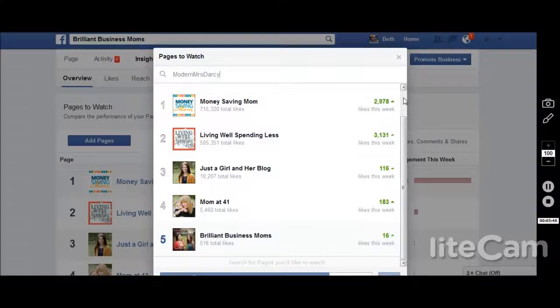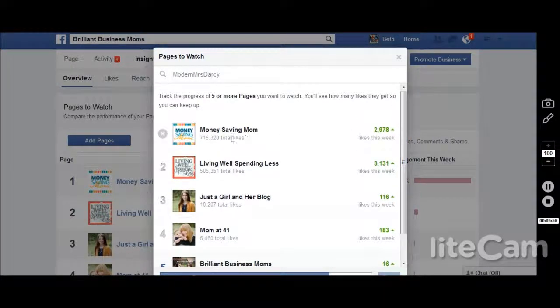But what I will show you is, if you are able to add the pages, what you can do with them after you've added them, okay? And I'm going to continue to research this. If I find a solution for you guys, I will certainly let you know, because I'm pretty frustrated too.